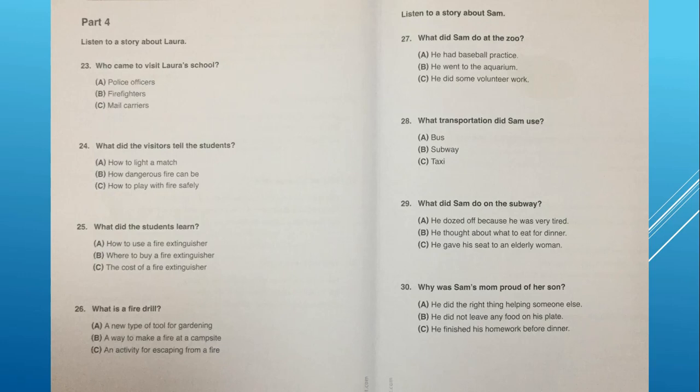After school, Laura was walking home and she spotted some young children playing with matches on the playground. Laura told them, "It is very dangerous to play with matches. Fire is not good to play with. You can actually burn yourselves." Then the young children nodded and promised that they would not play with matches anymore. On the way home, Laura felt proud of herself. She was glad she learned something important in school today.